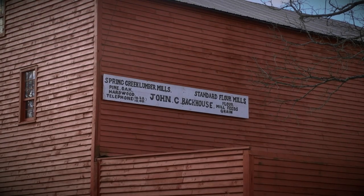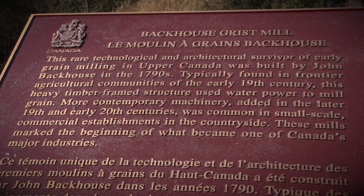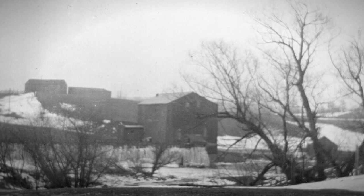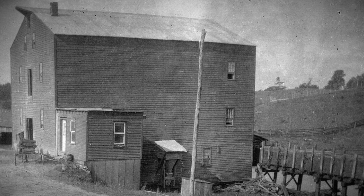This mill is unique in that it is one of the oldest operating mills in the province of Ontario. It has the Natural Historic Site designation. The mill was built in 1798 in response to John's receiving a grant of 600 acres with the provision that he would build a grist mill and further develop the land. He also built a sawmill, having need of the lumber first to build the grist mill.